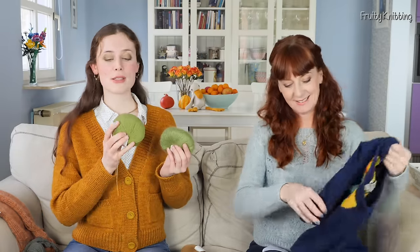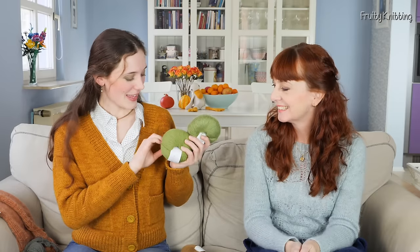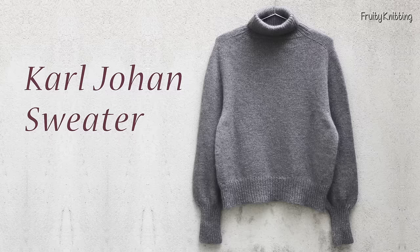And for my third project, I'll also be combining 1 strand of Merino and 1 strand of Soft Silk Mohair, but this time in the colour Pea Shoots. So again, I think they chose the name really accurately. This really does look like pea shoots. And I'm thinking of knitting the Carl Johan sweater with this one. It's a simple stocking stitch sweater with a turtleneck and ribbing around the hem and the cuffs. The fit is loose, with slightly puffed sleeves, giving it a more casual style.